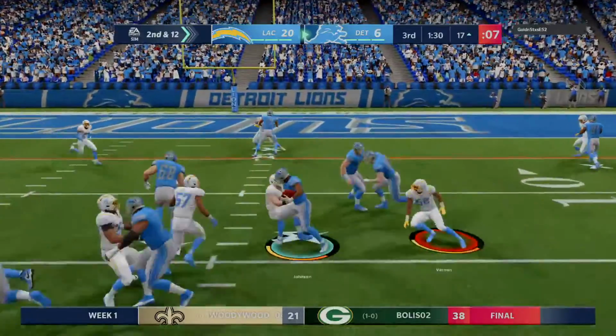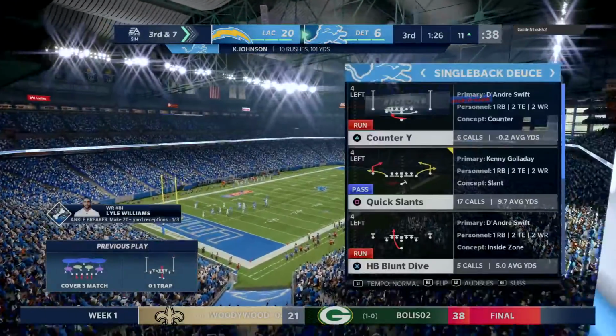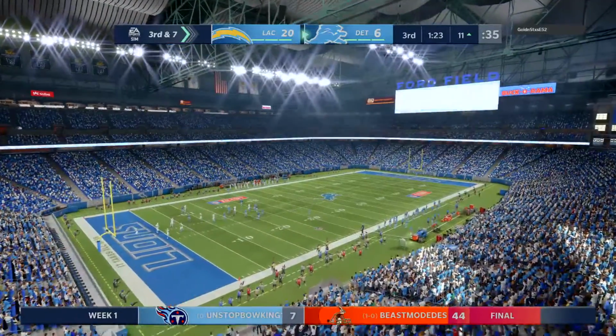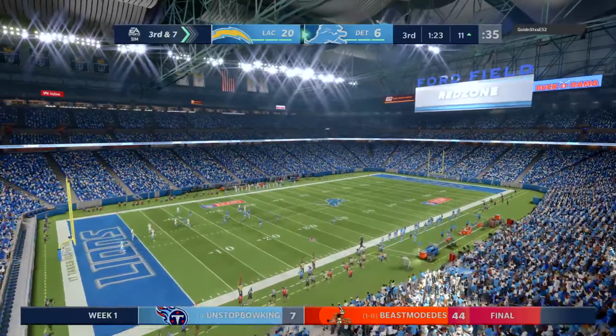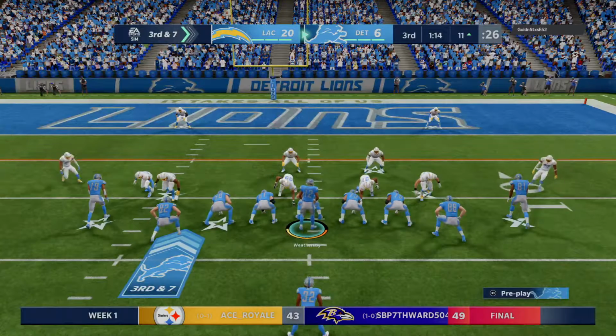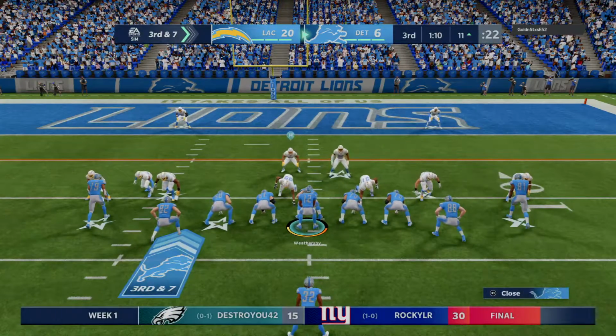Now a 10th carry for Johnson. And he's brought down just outside of the 10 at the 11. And it looks like a pickup of 6. That leaves him with 7 yards to go on third down. Man, these guys may not win this ball game, but you certainly can't fault the effort of this man here today. He's been a real thorn in their sides all afternoon. And that last carry puts him over the 100-yard mark.